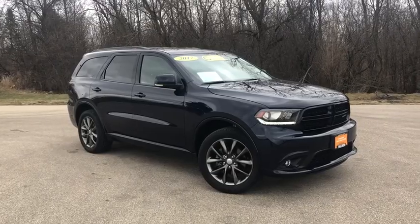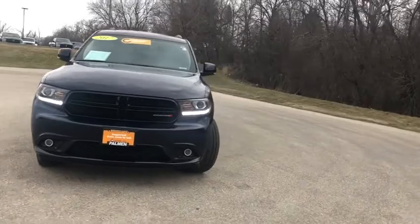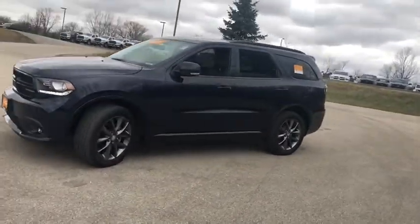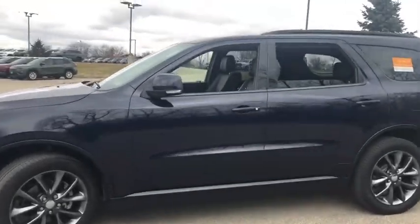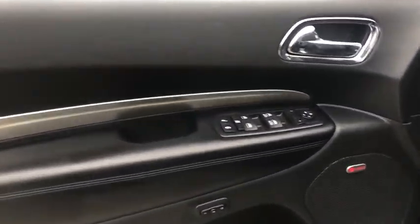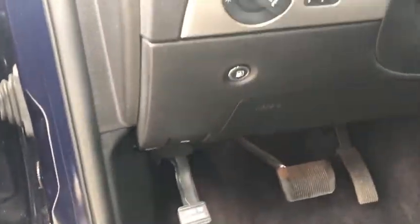Stop by and take a look at the 2017 Dodge Durango. The Durango allows you and your family to travel in style and comfort while towing your camper or boat. It offers more interior room and towing capability than most midsize SUVs and has an available third row of seating. Underneath are sturdy body-on-frame mechanicals and the option for a powerful V8 engine.